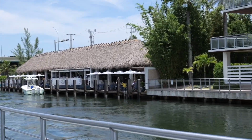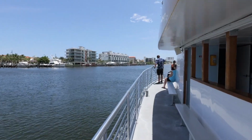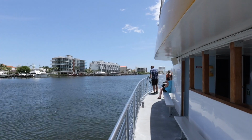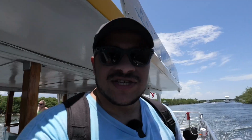So at that bar, Tiki Tiki, you get 10% off if you show your water taxi receipt. All right, we have made it to Hollywood. We're just a few minutes from docking to Margaritaville. Just like Tiki Tiki, you also get a discount at Margaritaville for having a water taxi ticket. So that's another benefit of just riding with them and not having to drive.